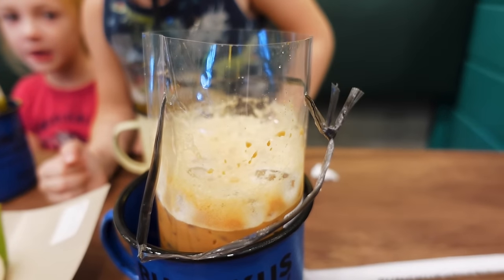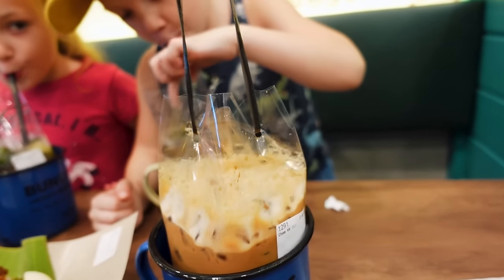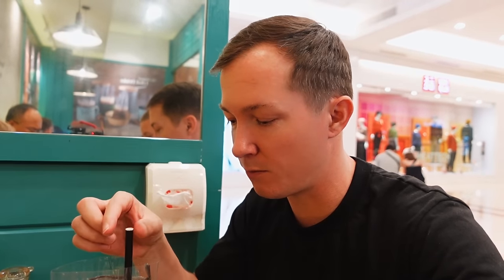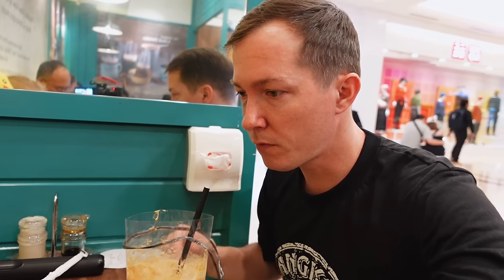All right. I guess it's like a tea and a coffee mix. I'm gonna try that. It's an interesting combination. Let's see. They have different options here for the sugar. You can do original, you can do a 25% or 50%. We went with original on ours. That's interesting. It's like a lemon tea and a coffee flavor infused together, but I like it.